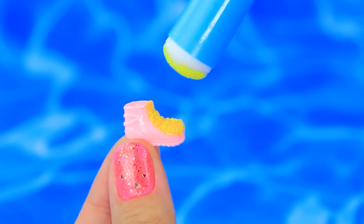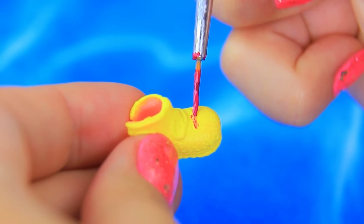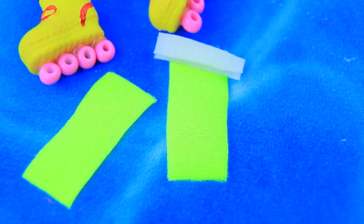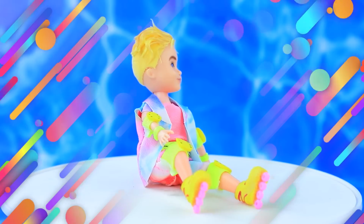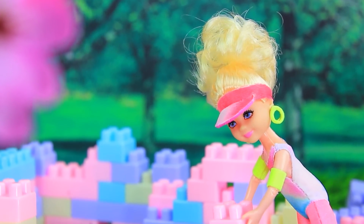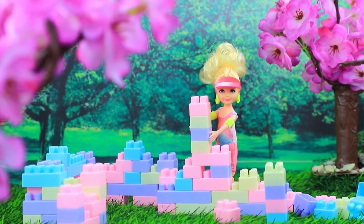Paint the shoes yellow. Put wheels made out of beads on the sole. Add knee pads and elbow pads to our rollers. Safety first. Barbie is putting together a tower made from soft bricks. Nice.